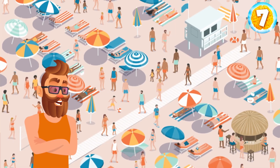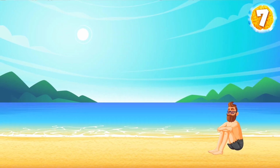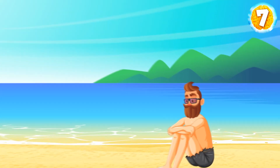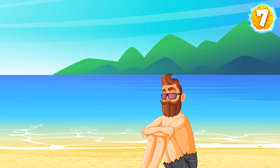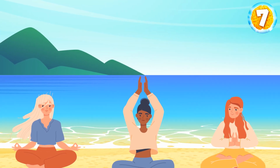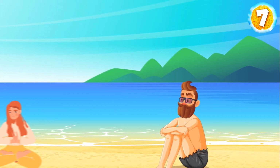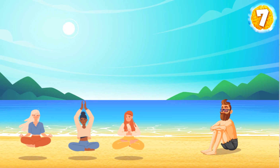See? It's morning. Bob leaves his house and goes to the beach. The sun is peeking over the horizon. The sea is calm. There's no wind. Bob sits down on the sand, closes his eyes, and begins to meditate. Several people come up to Bob and sit down next to him to meditate too. Bob opens his eyes, sees them, and realizes that something's wrong with these people. But what?